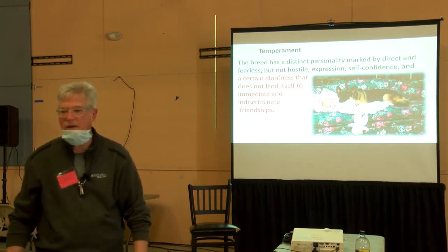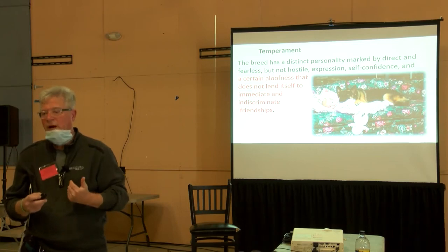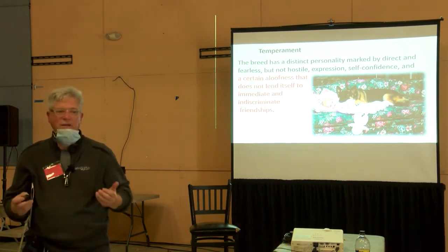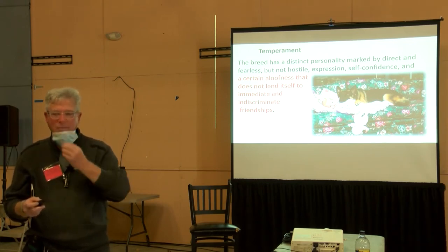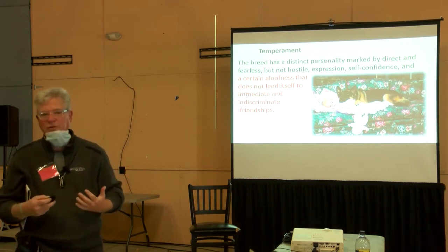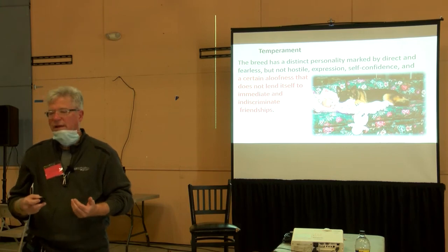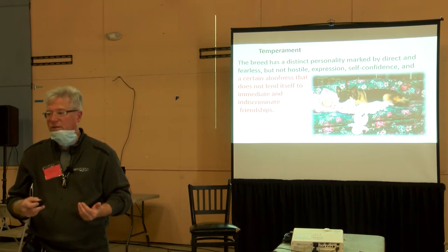Temperament. Okay. So I'm of the opinion that if you don't have proper temperament in a German Shepherd dog, you don't really have a German Shepherd dog. It's like the non-negotiable thing you have to start with. And I think that there are a considerable number of people who maybe don't really understand what true German Shepherd temperament should be. I think we tend to make a lot of excuses for dogs that don't have correct temperament.